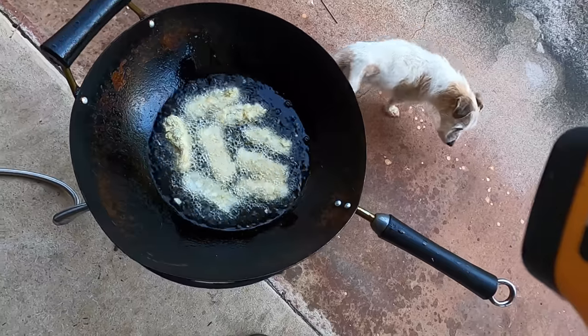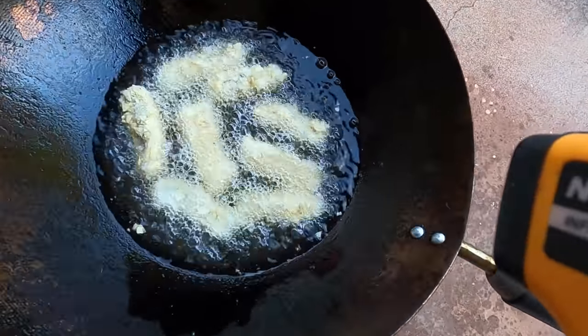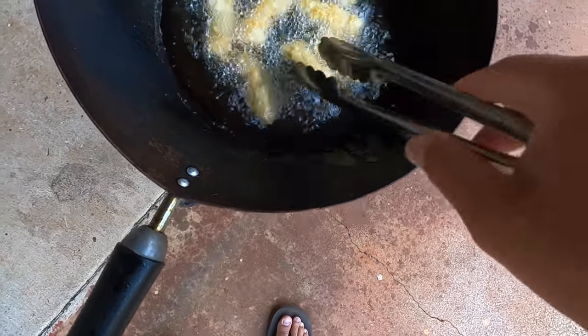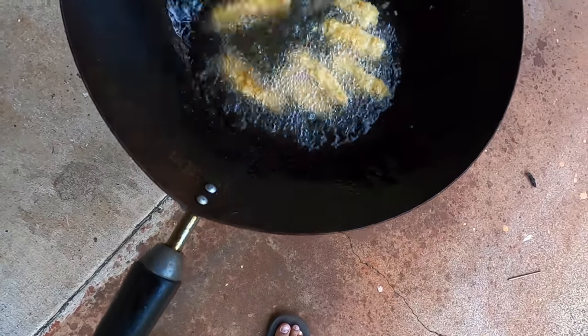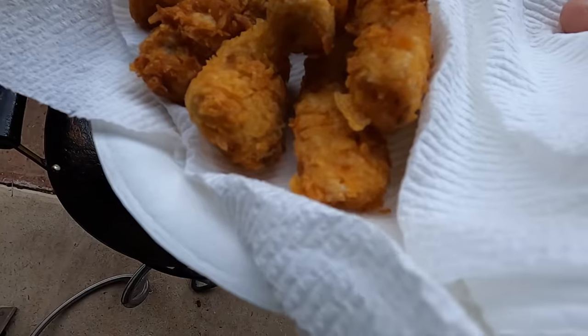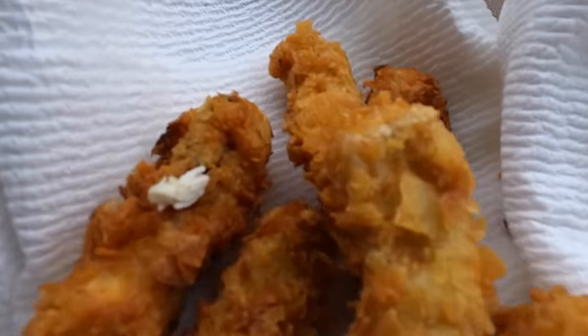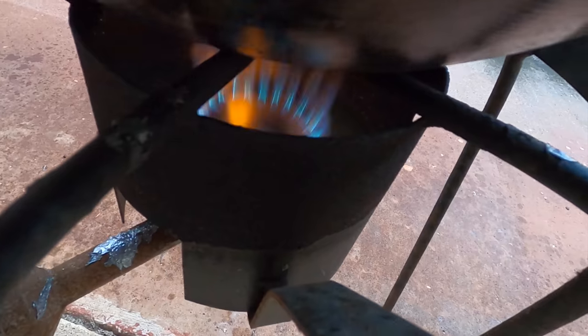And then we just got to wait about 1.5 minutes. Once the 1.5 minutes comes, we're going to flip it. As you can see here, we're doing our first flip on it. And pretty much we're just going to give it another 1.5 minutes until it's ready to come out. So this is our first batch all done up, and look how golden it is, and it's so crispy, it's super, super good. And this is our last batch.